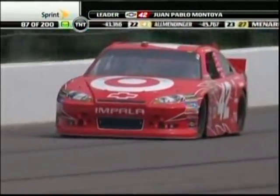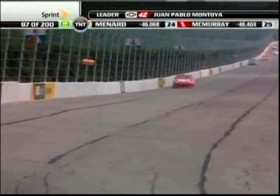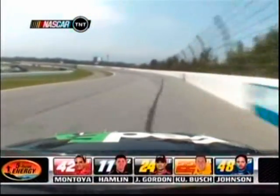It's always nice to have toys, and Larry McReynolds has got them all down at the Toyota Torque Car. Juan Montoya feeling good about himself. He leads this race 4.3 seconds in front of Denny Hamlin.